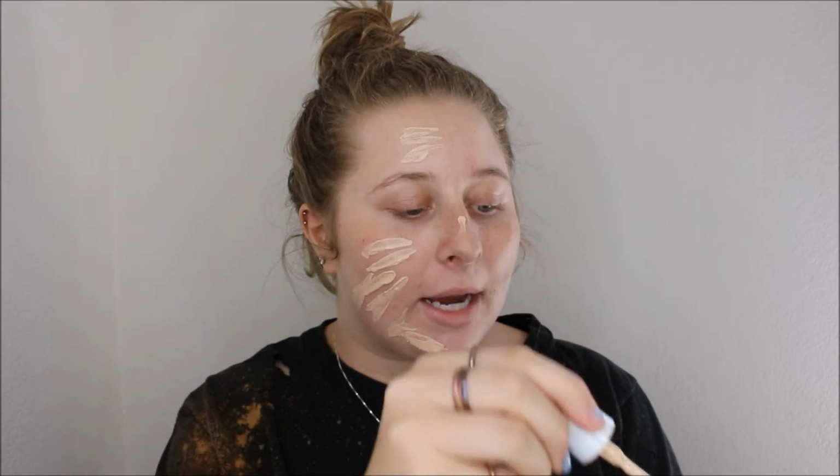I'm going to be doing the side that I'm blending out with the AOA Wonder Blender first, and then I will do the Beauty Blender second. The pump is actually broken on this, so I'm just going to be putting it on like this.